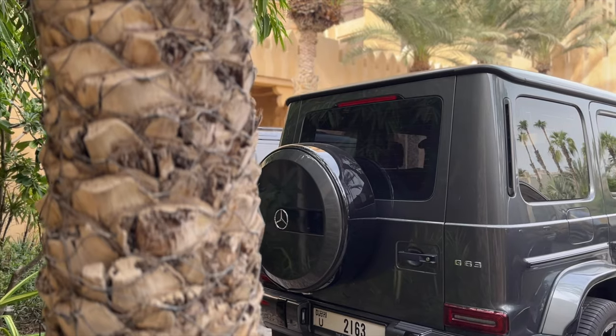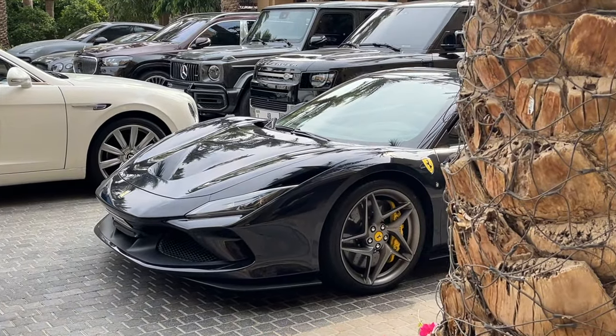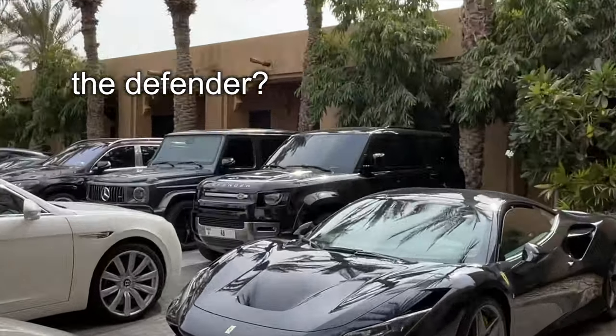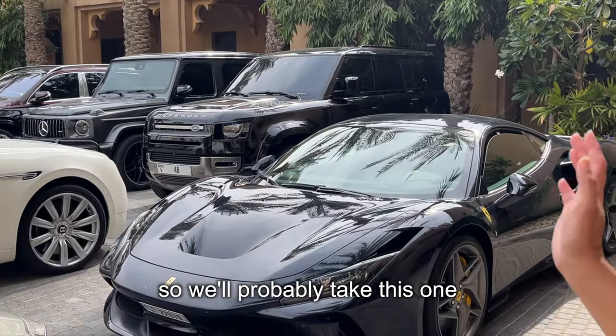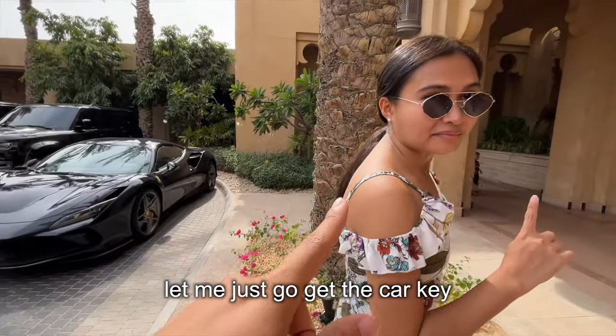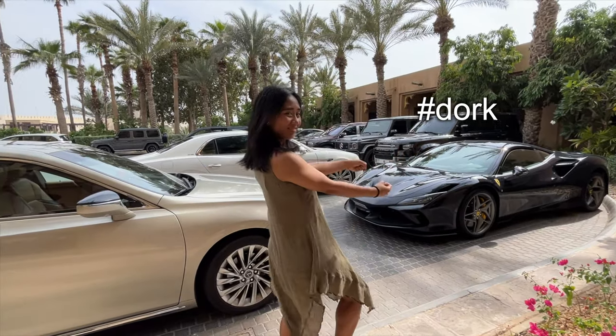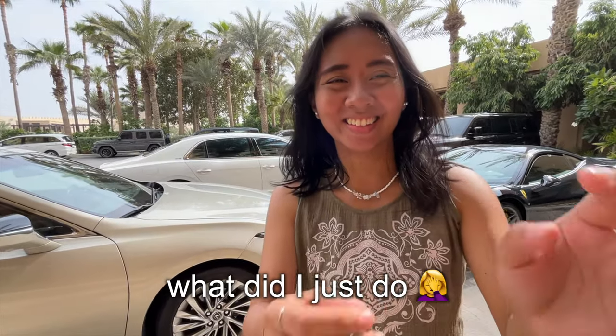And it's funny, because just outside, we found our cars in the parking lot. So which one do you want to take today? I was thinking of the Defender. The Defender? Oh, but I didn't gas it up yet, so we'll probably take this one. Let me just go get the car key. I'll take you there. What did I just do?